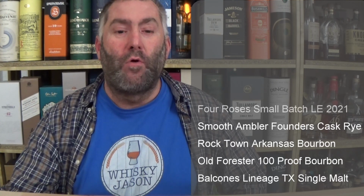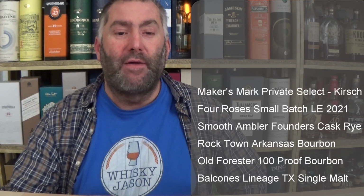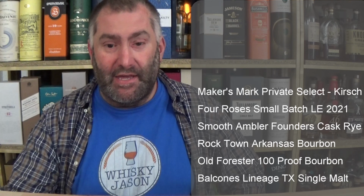All right, let's go from the bottom to the top. So once again, here on the list, we have Balcones Lineage, Texas Single Malt. Number 9, we have Old Forester 100 Proof. Number 8, we have Rocktown, a single barrel from straight Arkansas bourbon from Berry Brothers Rudd. Number 7, the Smooth Ambler Founder's Cask, 5-year-old cask strength rye whiskey. Number 6, we have the Four Roses Small Batch Limited Edition 2021. Number 5, we have Maker's Mark Private Select for Germany for Kirsch.